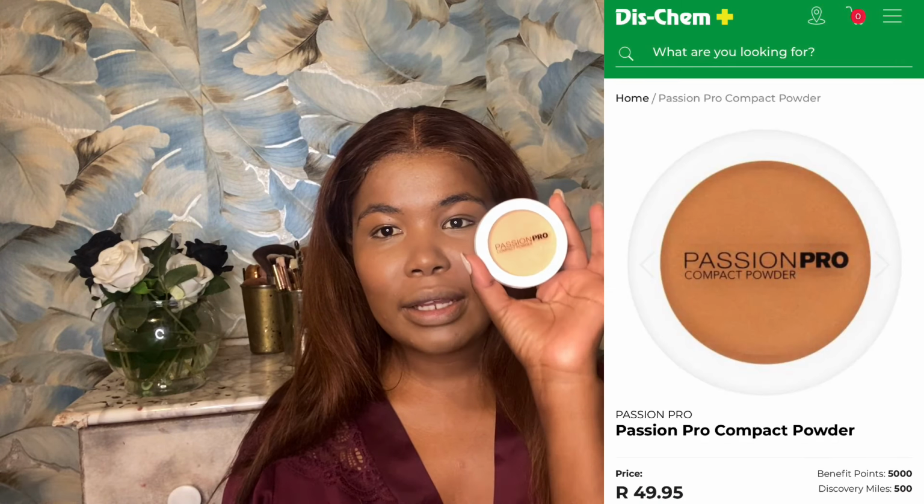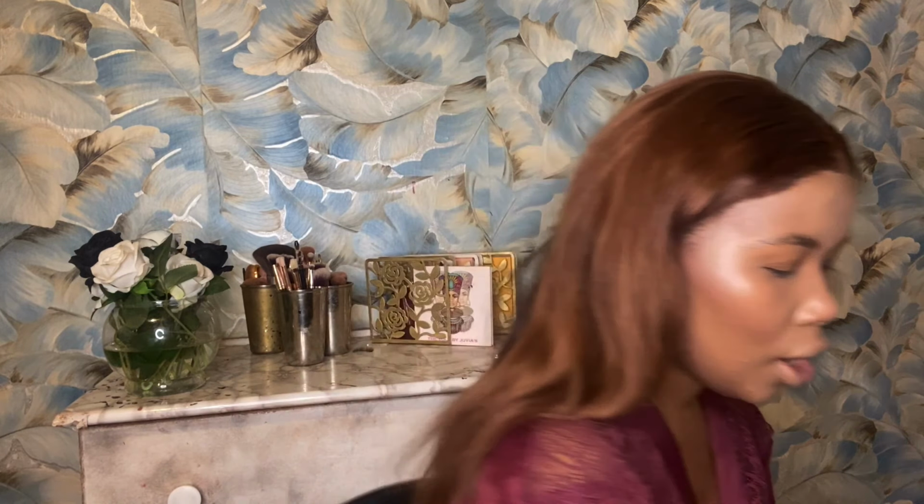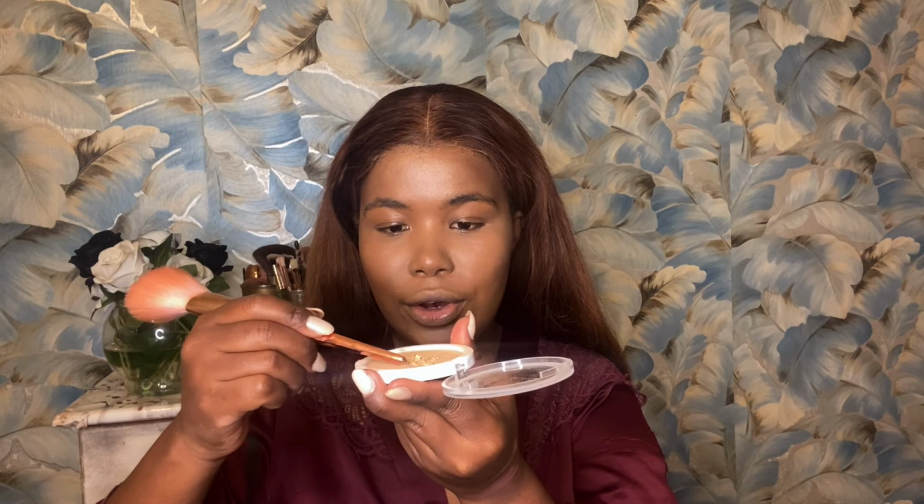Next thing that I picked up is their face primer in the shade nude, because they don't have a setting powder. I looked, I didn't see it. You scrape out the powder and dab it into my skin. That's also another trick. If you don't have the coins, just get the powder.